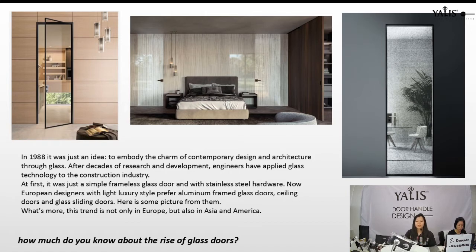In terms of technology, the precision of the glass door is much higher than the wooden door, and the requirements of hardware are also higher. At this stage, most hardware brands only suit the problems of wooden doors or the problems of frameless glass door hardware, but the products do not look very functional and beautiful. But now Yalis can solve these problems for you, not only for frameless glass doors, but also aluminum frame glass doors. Now let me introduce the solutions by Yalis for the glass door to you.